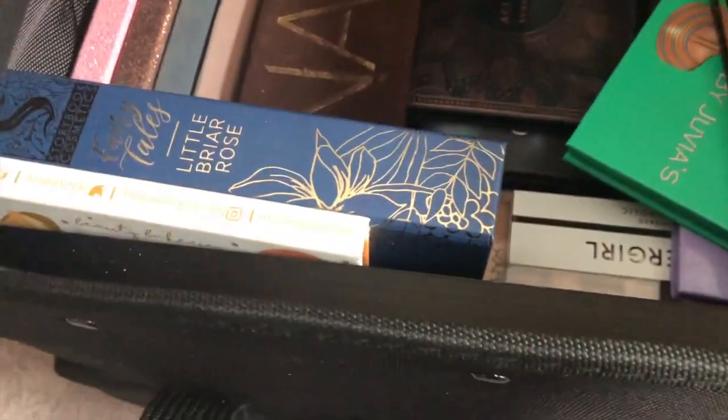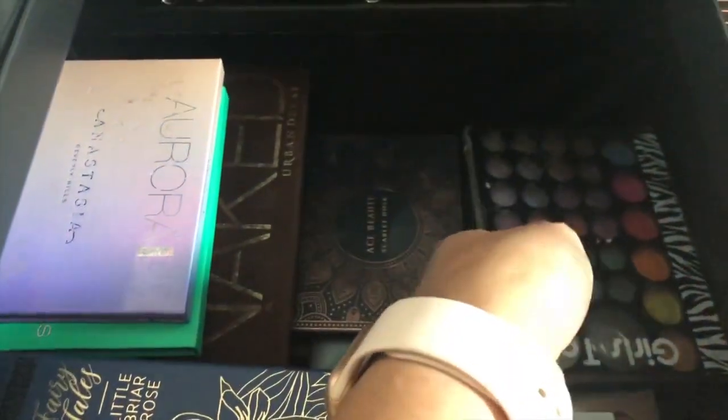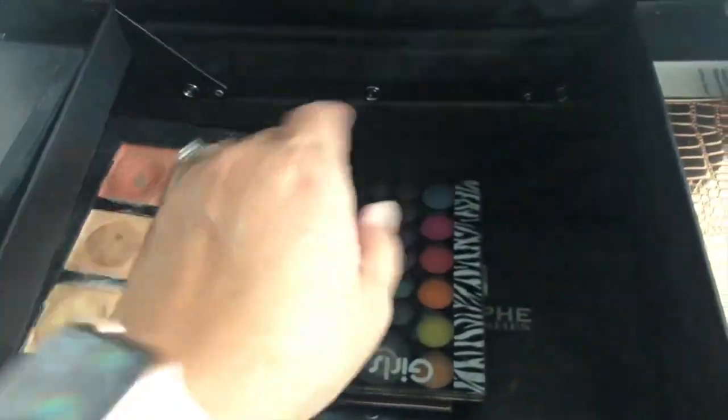Then I have a couple of these, like I said, it was in a past video. This is a Too Faced Chocolate Gold palette. And then I have some store brand, like really old palettes, but I keep them because I figure my daughter can always play around if she has a costume that she needs to do of some kind. Then I have this cream contour kit, and please don't judge my hands.